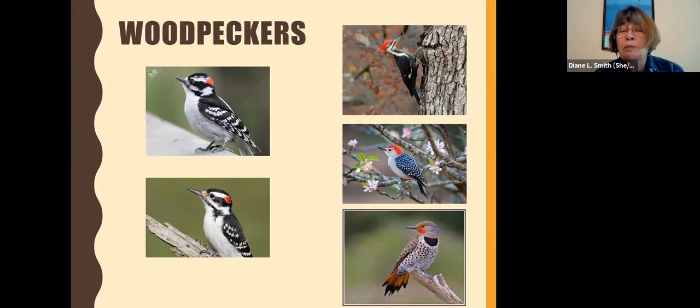pileated woodpecker. This is our largest woodpecker that we have. This is for those of you as old as I am, this is the woodpecker that the cartoon character Woody Woodpecker was modeled on. Their call is quite distinct. It's kind of a laughing call. It's a very large bird and it has a very bright white crest. You'd think they'd be easy to see because they're so big, but they're not. They're very good at hiding, but you can often tell them by their distinctive call.